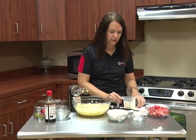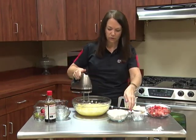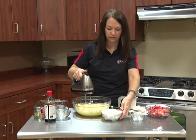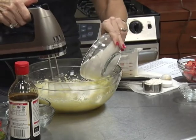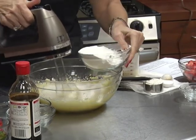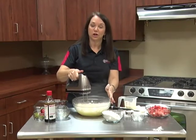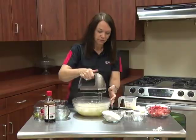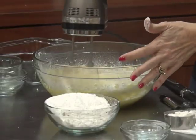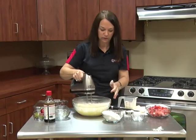And then next, I'm going to go ahead and start my mixer back up, and I'm going to add a little bit of my flour. So you just want to dump a little bit in there to get it started, and you're going to mix it around. So don't wear anything that you don't want to get flour on, because more than likely you're going to get flour on yourself. So you'll want to mix it around. I'm going to take my spatula eventually and knock some of the sides down, but I'm going to go ahead and get this all mixed up really well.